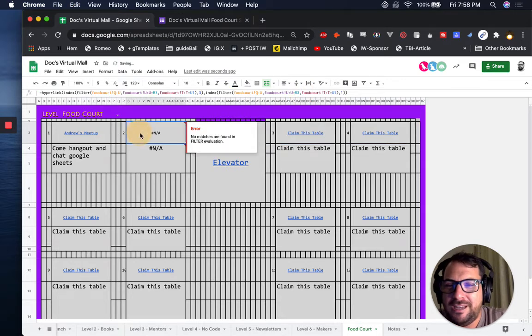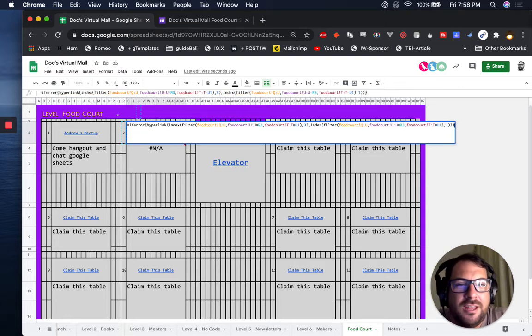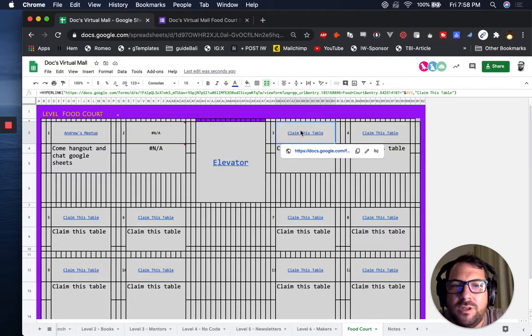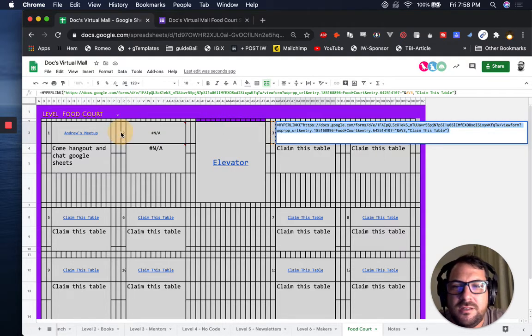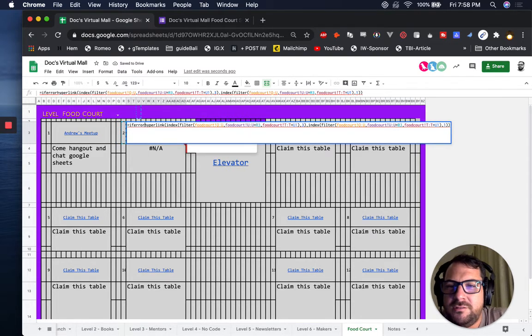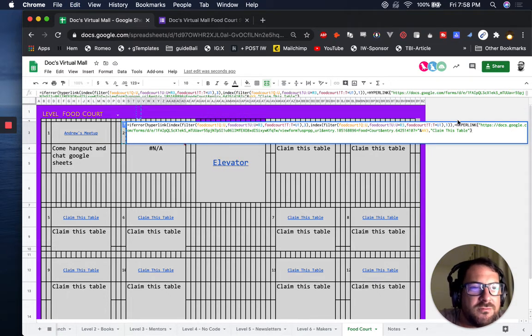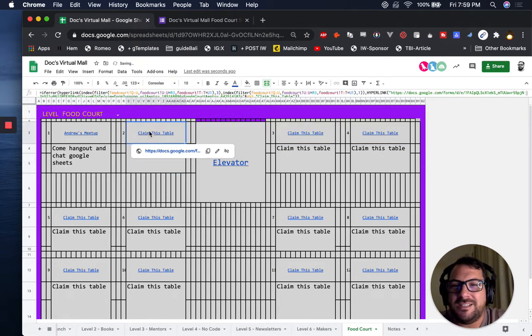Okay, so now we put at the beginning of, here we go, if error, put all that in. We want this. So, what did I do? If error, put at the very end over here, comma, all of this, and take away that equal sign. So now it says claim this table. So there's an error there. There is nothing to go there. So now we have an error, and now we say if there's an error, put this claim this table.